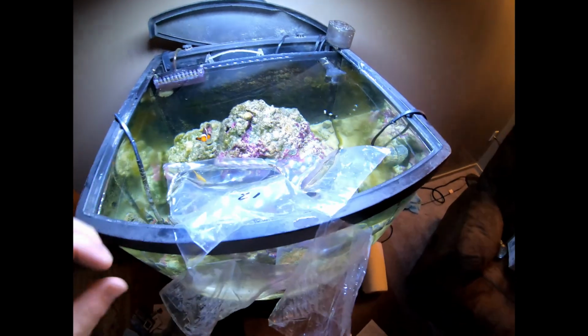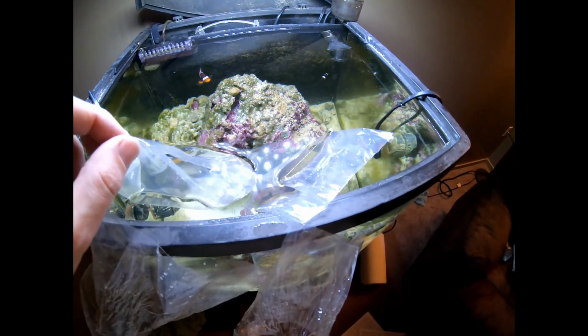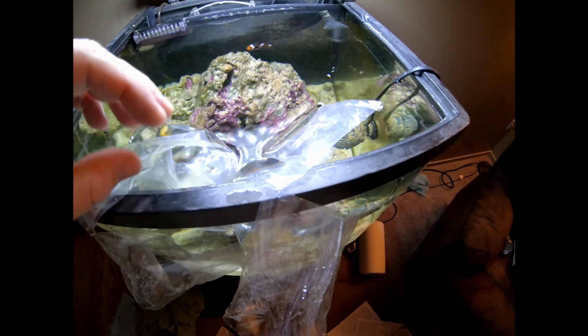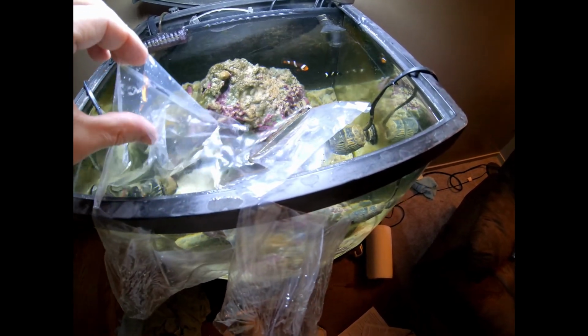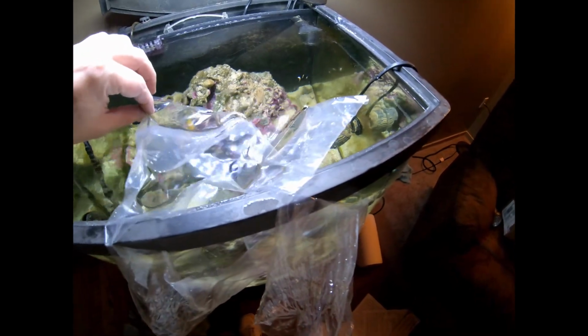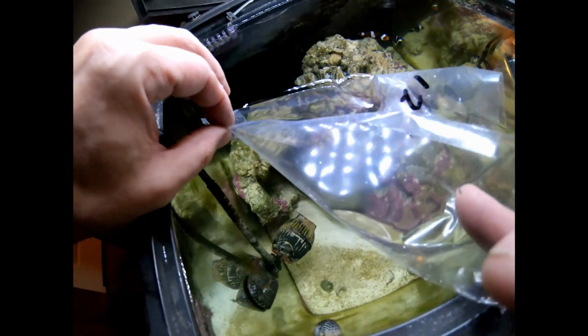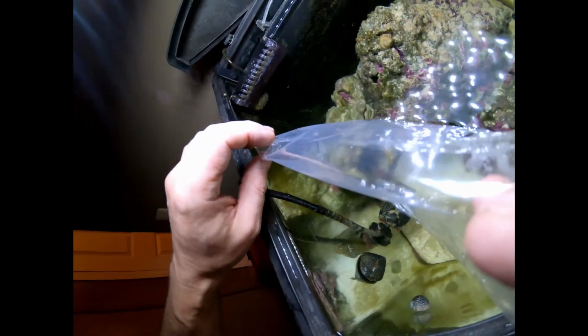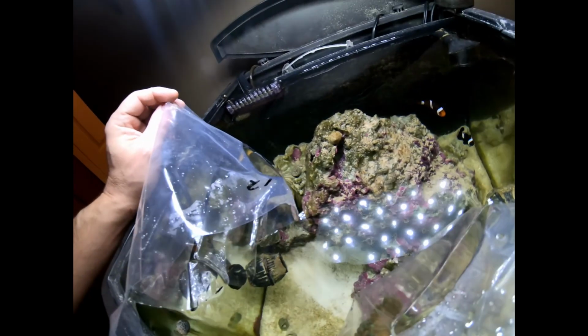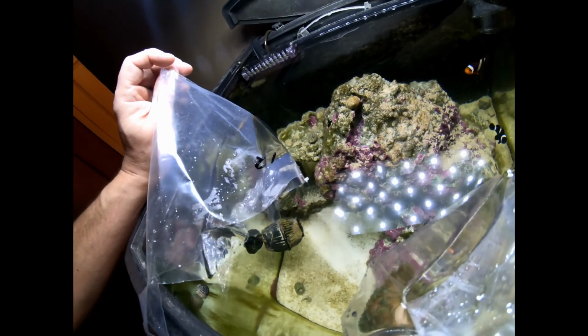The moment of truth has arrived, and we're gonna release what's in these bags into the aquarium. We start with the clown goby. Now he's in there with tank water. I've slowly been replacing the bag water with the tank water. So we'll just try and let him free swim out, but he's gonna want to hide in the corner.